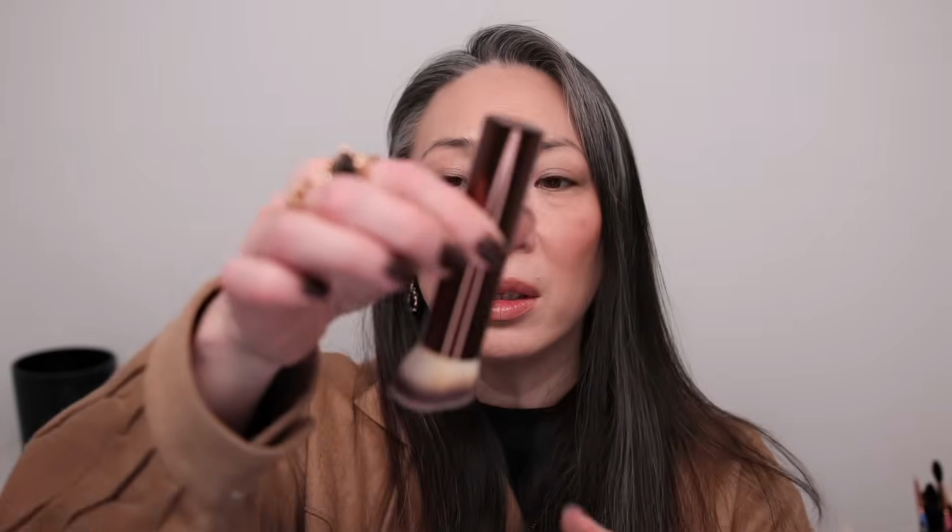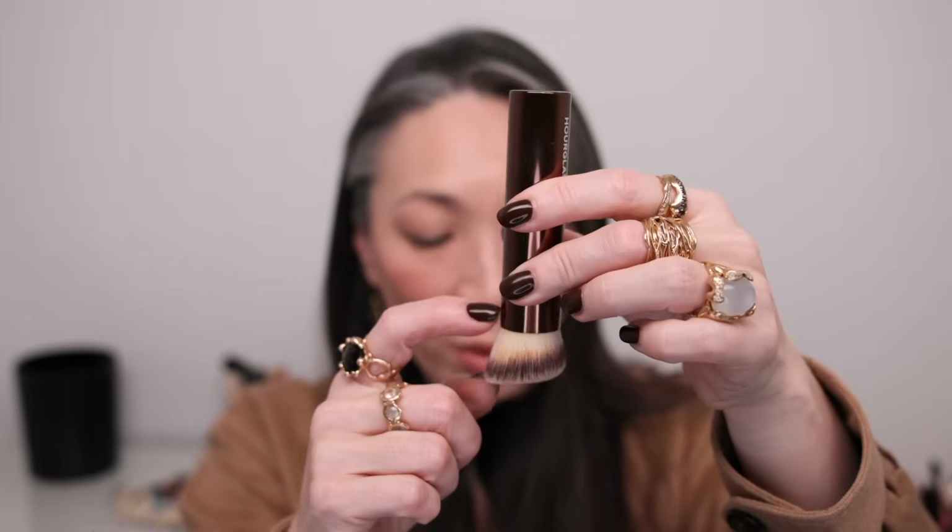And when you wash your brushes with soap and water, let's say, you want to make sure that you're drying your brushes upside down. What you don't want is for water to dry inside the ferrule, because what will happen is, let's say you didn't completely rinse the brush clean, and so there's maybe a little bit of product, maybe a little bit of soap in that water.